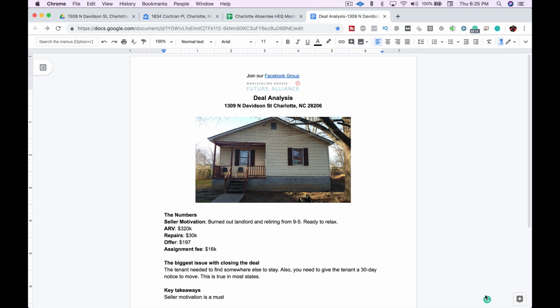So I'm glad that you guys are coming along with me and we're going through this property together. We have a deal in Charlotte, North Carolina that I closed back in March. And the reason why I want to show you this deal in particular is because there were a lot of moving components in this deal that you probably would encounter too as you go along and start speaking with sellers.